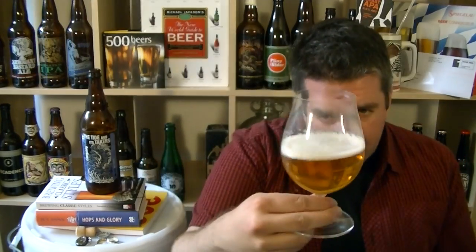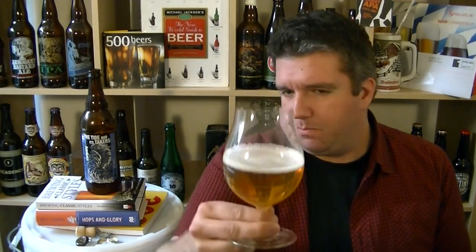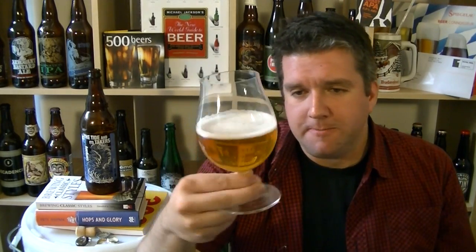It sounds incredible. The beer in the glass is pretty much pin bright. A nice golden yellow, slightly bronze edge to it. The head quite frothy and foamy, absolutely brilliant white. So a very handsome looking triple. So let's have a sniff.